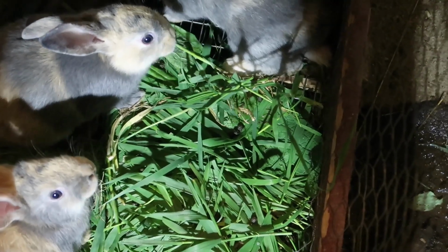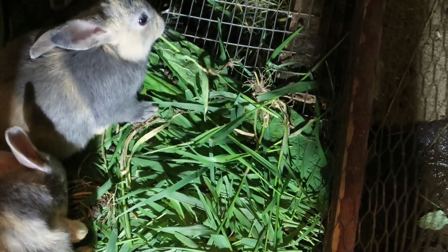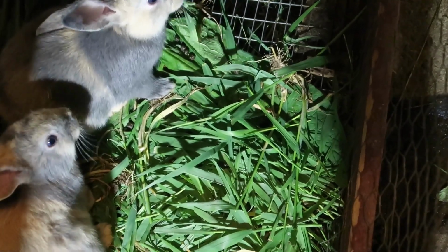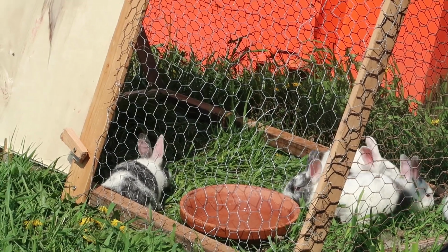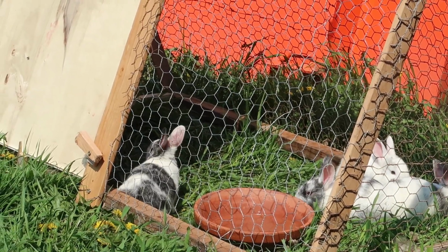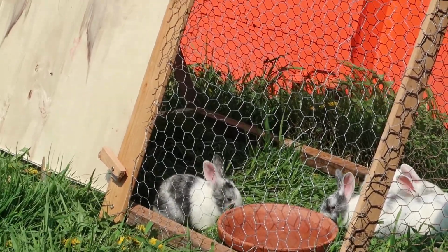This has helped me to lower my feed costs considerably. They eat about half the feed that they used to, and I'm not completely done weaning them and working them onto the foraged items. My goal is by the end of this spring, I want to get them all completely on garden grown and foraged foods, and I want to be self-sufficient when it comes to their feed.